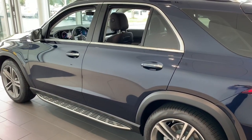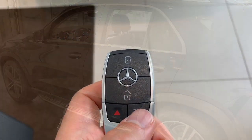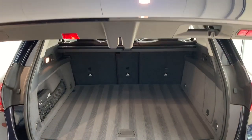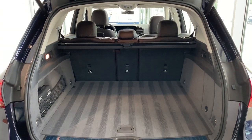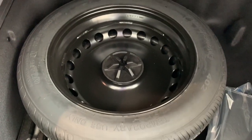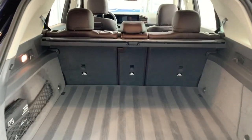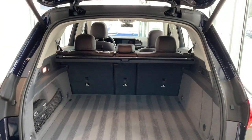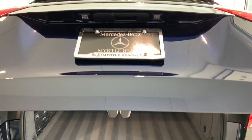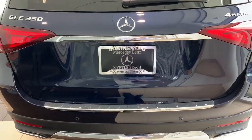Let's go ahead and check out the back and then we'll check out the engine. So when your hands are full, the one touch to open the trunk is very nice. A cavernous trunk here, as you can see, and if you take a look, there's actually almost a full-size 19-inch spare that you have there. You also have the option of third row seats in this GLE, so you can seat up to 7 people here in the GLE. And again, going back to the close, just holding the button down, and the rear trunk lid closes.